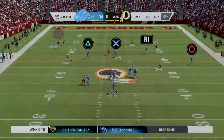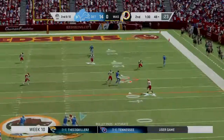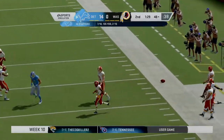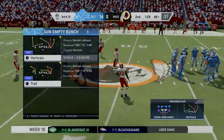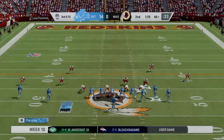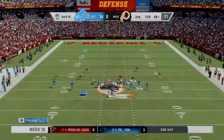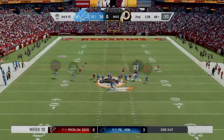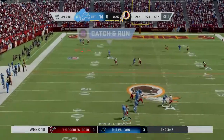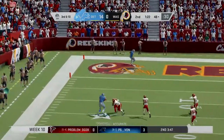2nd and 10, Stafford again. And this will be incomplete. Physical play on the football there, and it's 3rd down. Feels like they're getting caught in between here because they didn't get completions on 1st and 2nd down. Now you've got to worry a little bit about the clock because you prefer not to give them another shot here in the first half. But if you don't pick up the first down, guess what? He's got it at the 15.